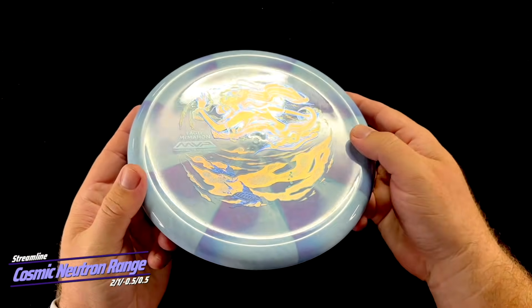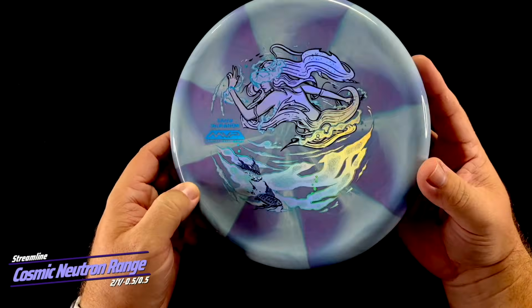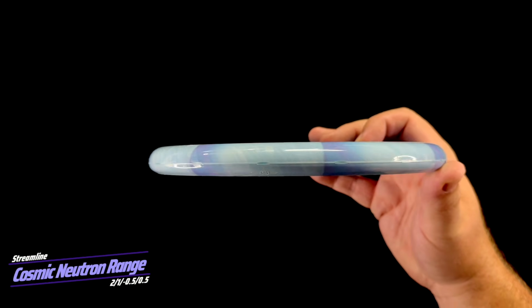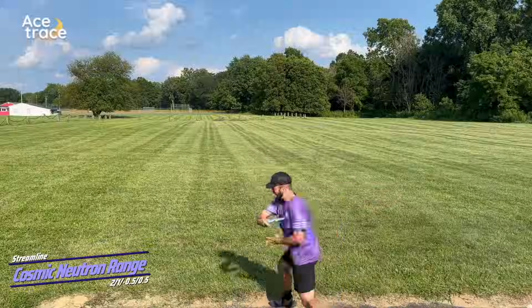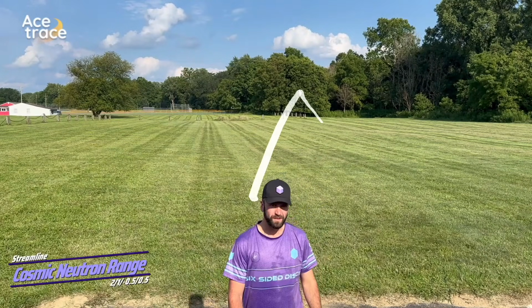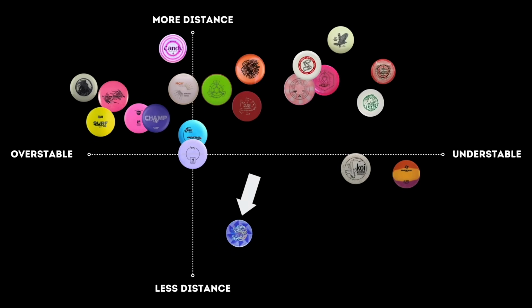the Streamline Range. With flight numbers of 2, 1, -0.5, 0.5, the Range was MVP's attempt at a low glide, neutral approach disc, and it seems they got things just about perfectly right. From the slightest of hyzers, it gets very little turn and almost no glide to go virtually nowhere, which makes it quite unique compared to the rest of these glidey, understable putters that we're seeing today.